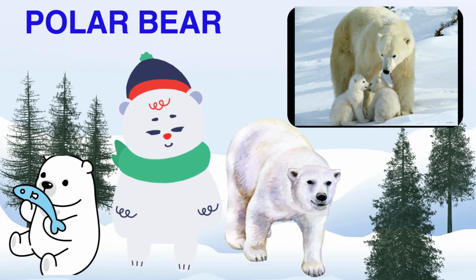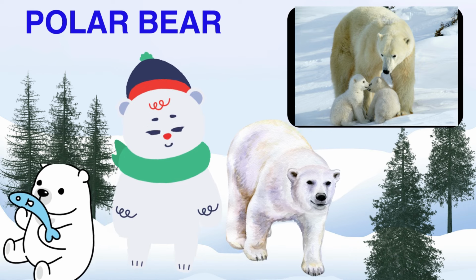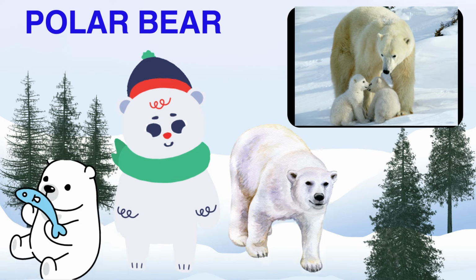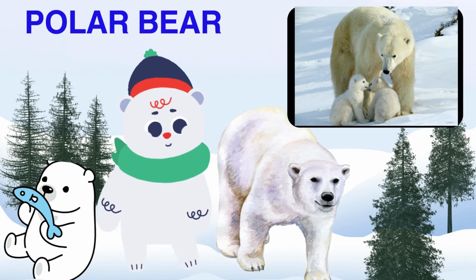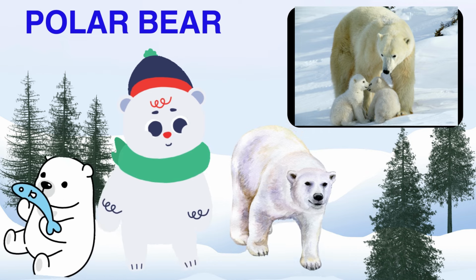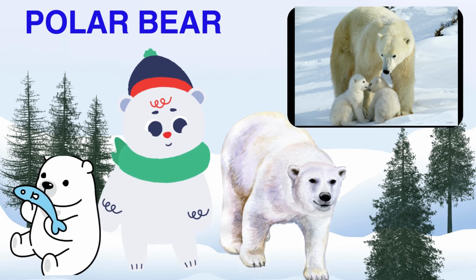Polar bears are great hunters. They use their sharp claws and powerful jaws to catch their favorite snacks and feed themselves and their cubs. They're also really good at camouflage. They blend in perfectly with the snowy ice, making them hard to spot.